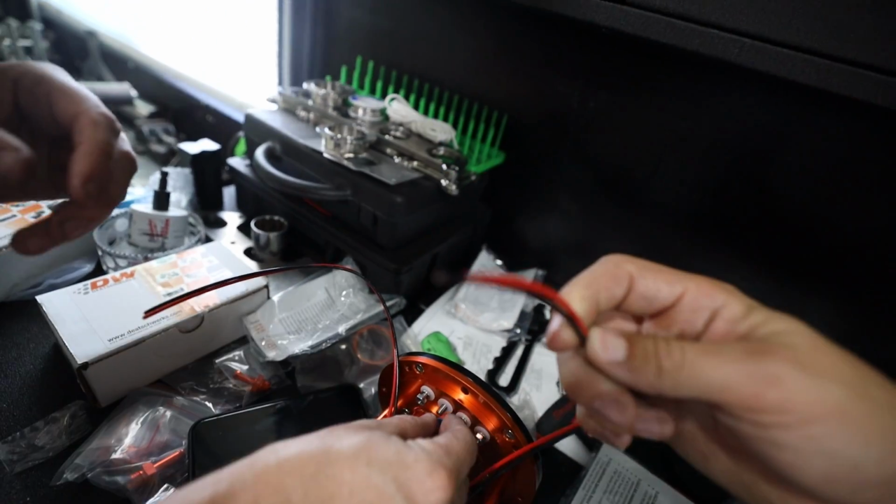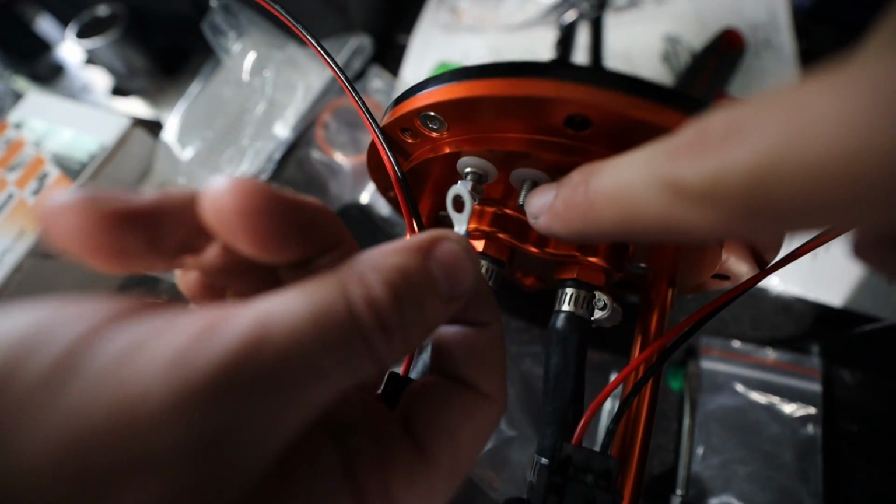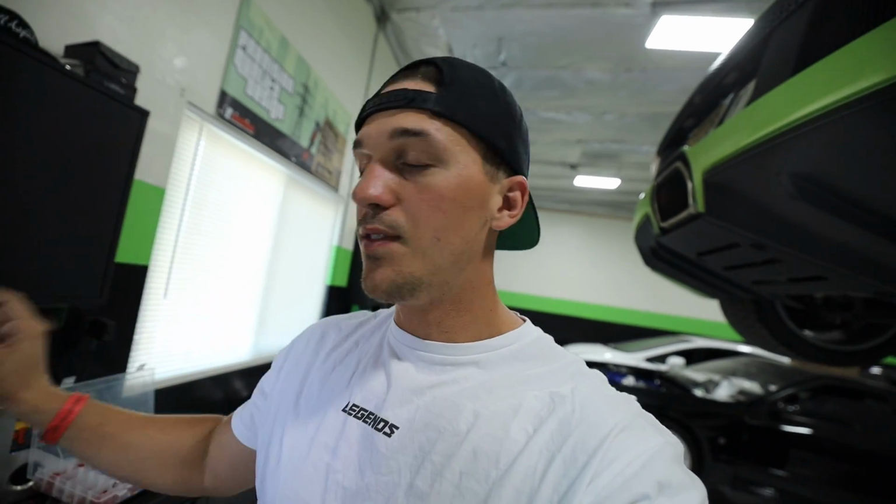So basically DW is going to give you 2 wires like this. Go ahead and ring clip these and put them into the screws that stage 1, and then this assembly is done. Originally, I told you guys I was going to do a 3 fuel pump setup in the surge tank.